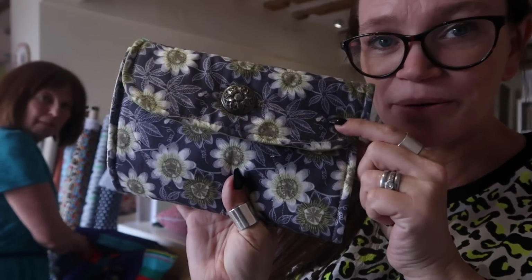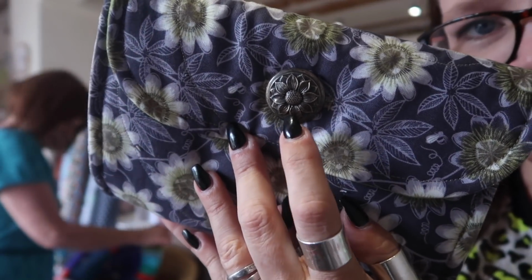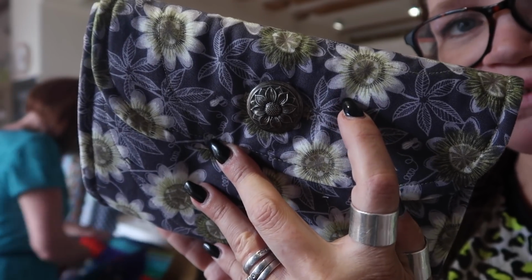Whoops. But look, she's made a jewellery roll. I can show you in person. Isn't it pretty? Look at the button. It matches the passion flowers. I think they are passion flowers. I think that's really a sunflower, but still, it's not bad.